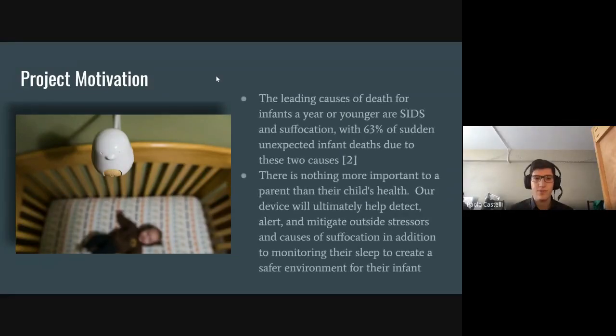So, our project motivation. It is found that 63% of sudden unexpected infant deaths within the infant's first 2 years of life is due to two causes: SIDS and suffocation. As a parent, we all know there's nothing more important than their child's health. So, our device will ultimately help to detect, alert, and mitigate any outside stressors that can cause suffocation, as well as monitor their sleep to create a safer environment for the infant when they're not under direct monitoring from their parent.